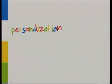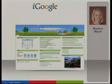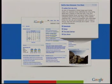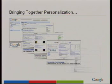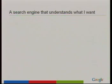There are also new avenues we're looking at, like our personalized homepage, iGoogle, which has proven very popular, which is another way for us to bring together different types of data and understand more about our users. And I think the really powerful part of all this is based on the information that the users have given us, the way they've taught us about their preferences, we can take information from search history and iGoogle and ultimately work towards the search engine of the future, which is one that understands the preferences that you've expressed to it.